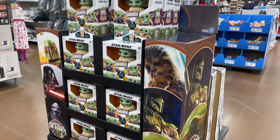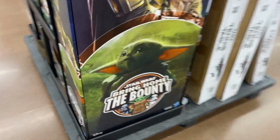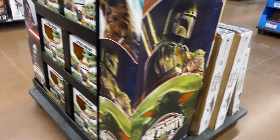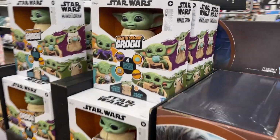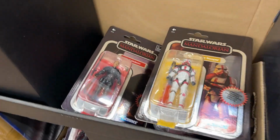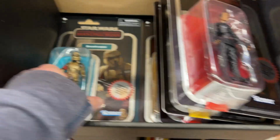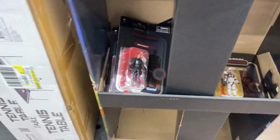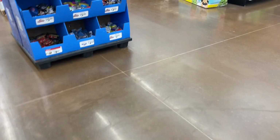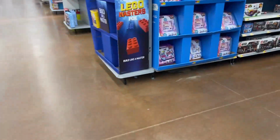Got a pile of Grogu there. Little bring home the bounty display. That's not bad. Not sure about this Grogu. Let me know if y'all are picking it up. We do have some of our 3¾-inch, looks like carbonite characters there. So that's pretty cool. Let's walk on over and see what we're gonna find today.